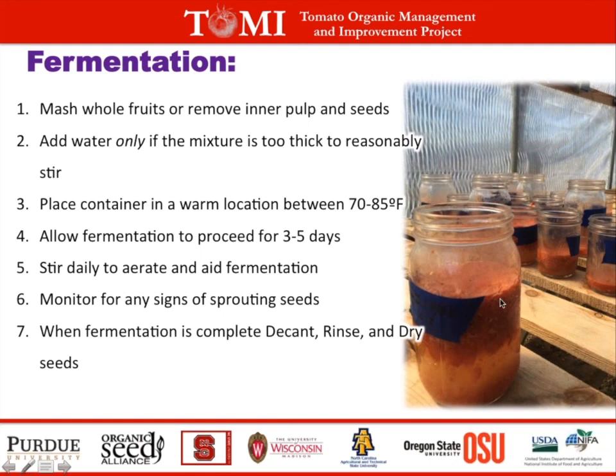So this photo you see here, this is some breeding population fermentation that I'm doing. I wanted to show you can do fermentation on a very small scale. These are quart mason jars. I've got some pint mason jars in the back. So you don't have to have a ton of fruit or a ton of seed to do this.